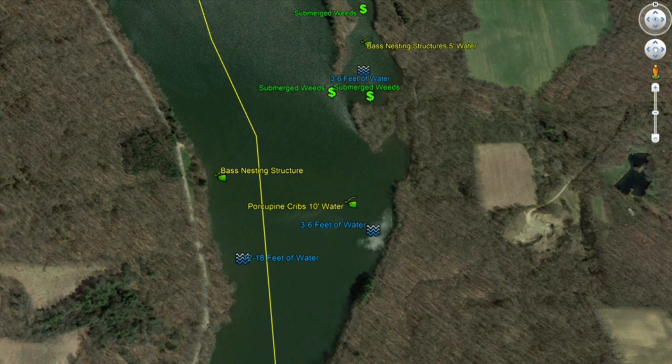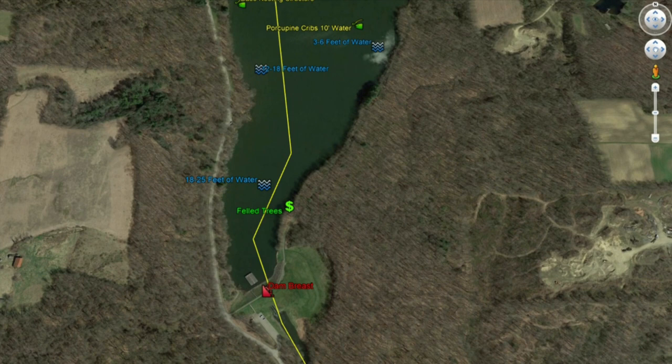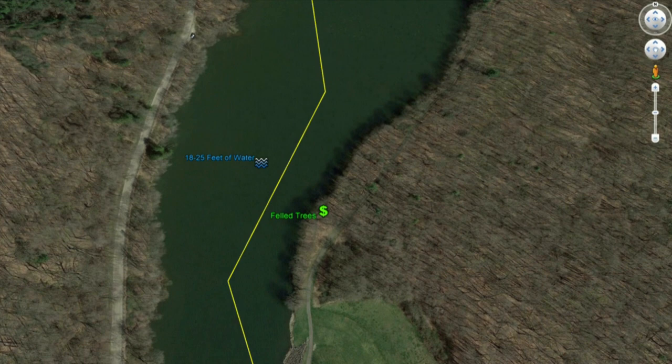Now we're going to work south, bass nesting structure, porcupine cribs, 3 to 6 feet, 12 to 18 feet in the middle. This is where we get to deeper water, 18 to 25 feet of water near the dam, and this is where you're going to run into your felled trees. So again, boat and fish, they felled these trees here to create structure. This is going to be your deepest point at the dam breast, anywhere from 18 to 25 feet of water. Typically 24 is what I've seen.